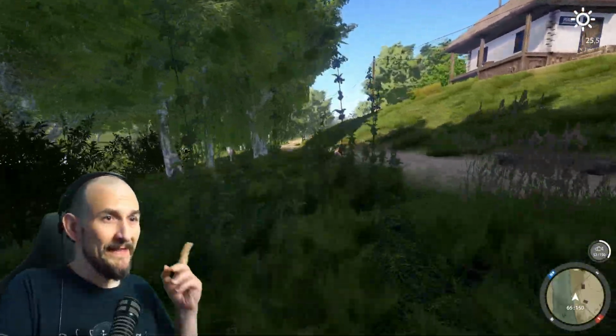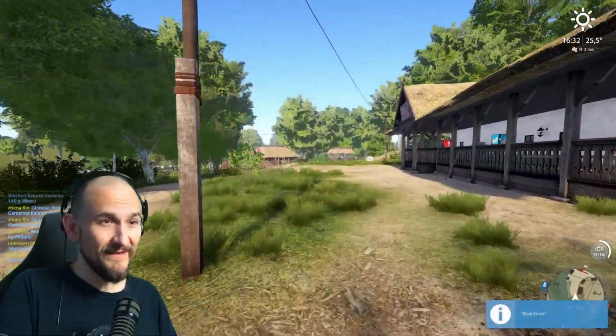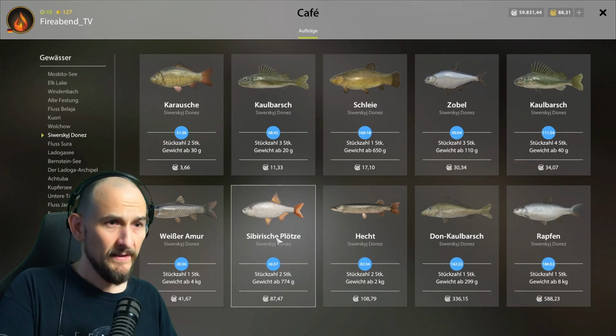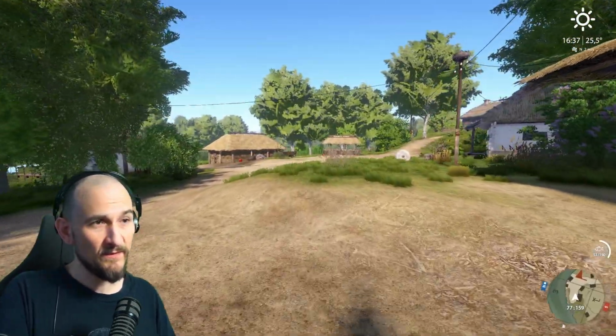And of course, check out what kind of silver this whole thing is bringing in. First, let's check the cafe. And we could still go for the Taran, definitely an option, but then at the spot to the right. Otherwise, let's have a quick look. What are the fish worth in silver?